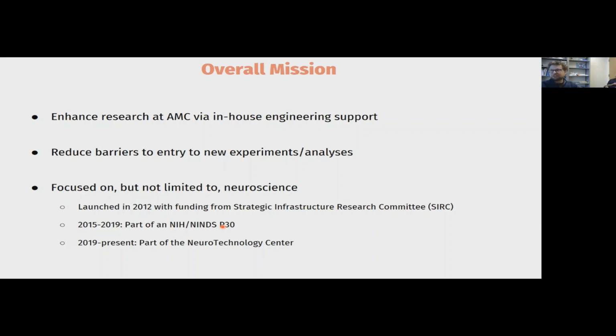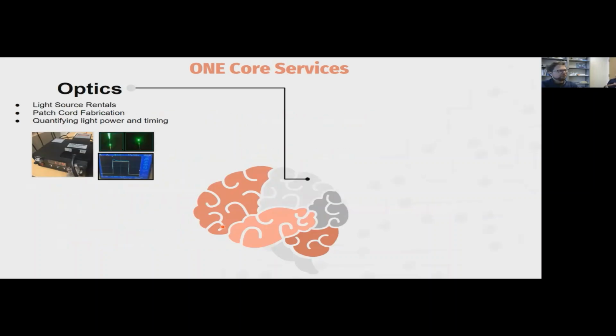And yeah, the goal is really to provide that kind of support for labs that need a little bit of extra help to take the research to the next level. So a few of the specific things that we do, just to give you some ideas: we provide optics related support. So this of course relates to the optogenetics experiments that I was talking about before. We have various light sources like lasers that you can rent. We can design patch cords to get light from your light source into the type of tissue you want to get it into. And we can characterize the light sources like your lasers.